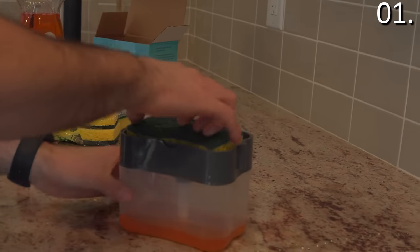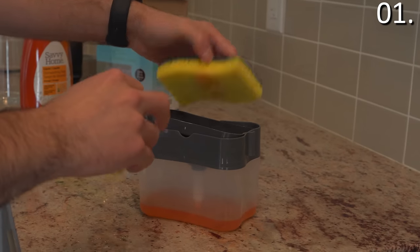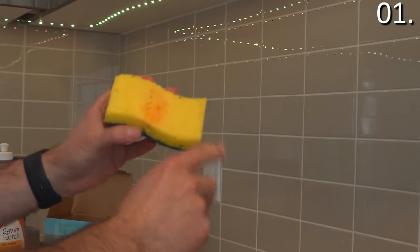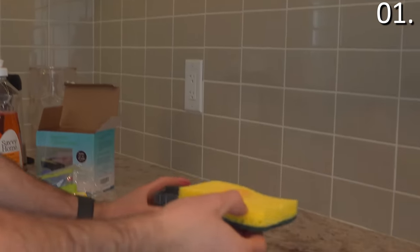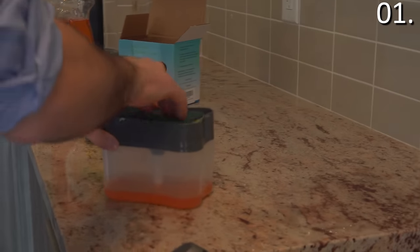Could be once. Oh, you look at that, that's so cool. You can see it foaming. Twice, and now you have your soap on your sponge, an even amount, and it's a much better way to store. You could just leave this down. Obviously, you need to replace your sponges frequently, but let's now clean some pots.